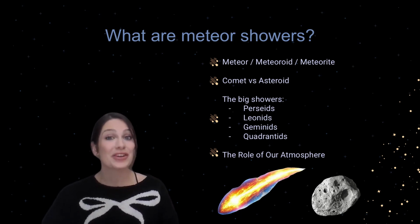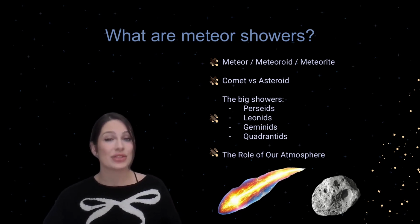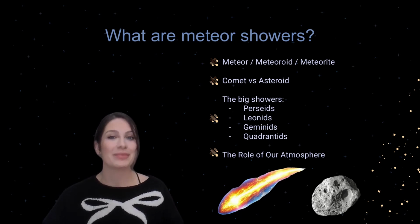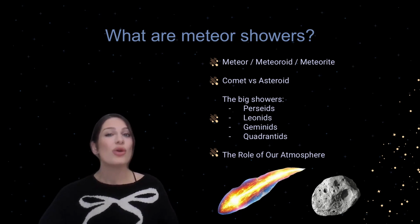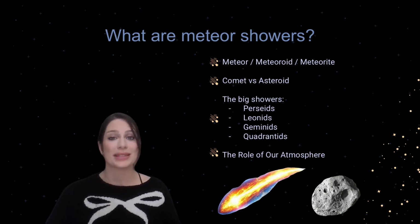The Quadrantids are coming up soon in January. This one is short-lived but intense, with bright fireballs lighting up the sky. It's caused by debris from an object called the 2003 EH1, which is thought to be either a dead comet or a fragment of one that broke apart centuries ago.